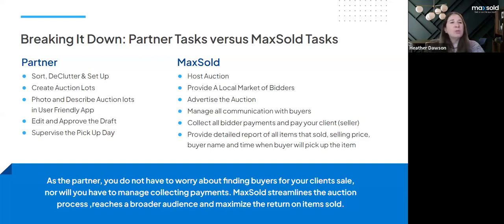MaxSold will host that auction on their website. We provide a local market of bidders. We are advertising that auction to that local market. We are managing all communication with the bidders on your behalf. And we also collect all bidder payments and then pay out your client.